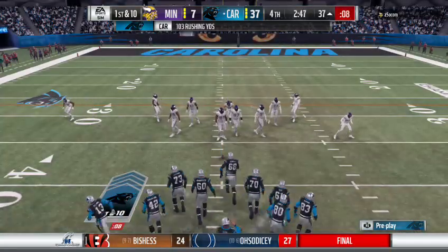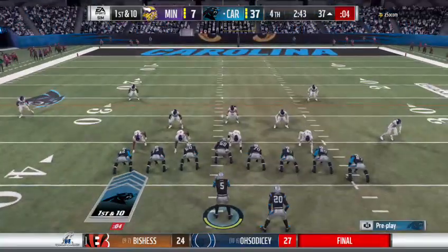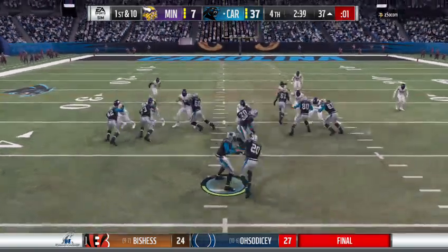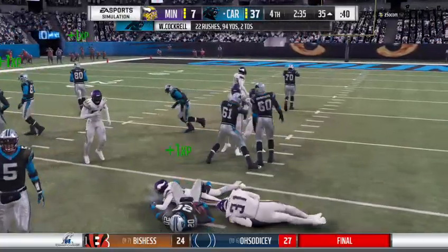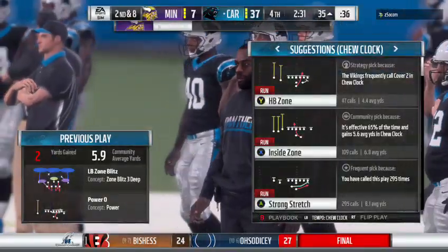Boy, he does it at a high level, doesn't he? Because when I watch him, I think of his vision. Straight ahead, peripheral. Also has that sense of where holes are going to be before they actually open. I think that helps set him apart from many of the other backs in the league. Fighting his way down to about the 35-yard line. Give him a couple on the carry there, 2nd and 8.